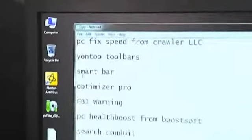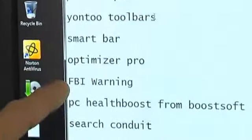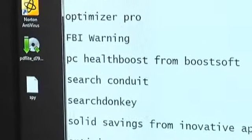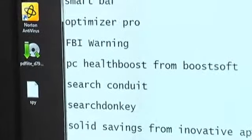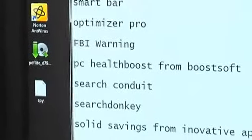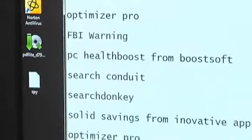PC Fix Speed by Crawler LLC, Yantu Toolbar, Smart Bar, Optimizer Pro. The FBI warning's real popular right now. It'll actually come up and want you to pay them money by going to CVS or Walmart, and it's fake. Trust me, the FBI is not going to contact you. They're just going to come get you.